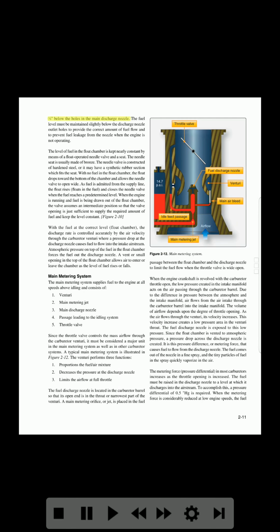1/8 below the holes in the main discharge nozzle. The fuel level must be maintained slightly below the discharge nozzle outlet holes to provide the correct amount of fuel flow and to prevent fuel leakage from the nozzle when the engine is not operating.